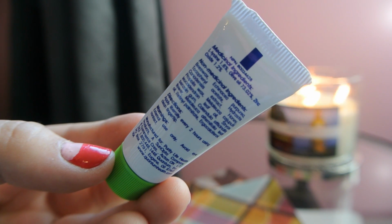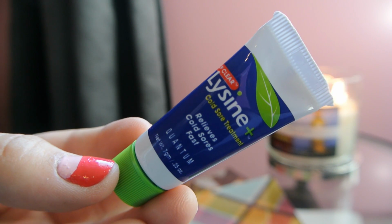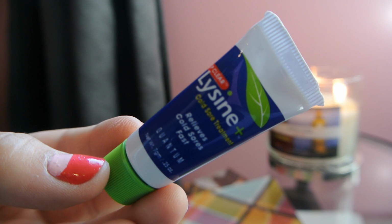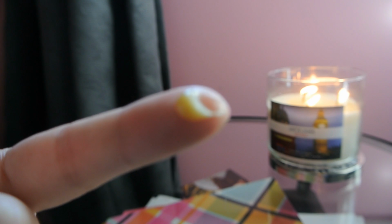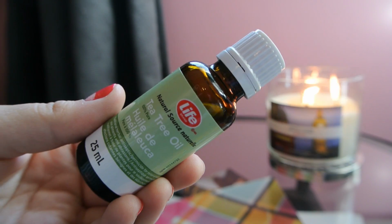I can feel it kind of tingle on my lips, so I know that there's some sort of menthol ingredient in there. And this one I highly recommend if you're looking for a kind of safer alternative and all natural alternative to the Cold Sore FX. And this is what it looks like. It's kind of a gross color, but it does go on and rubs in clear.